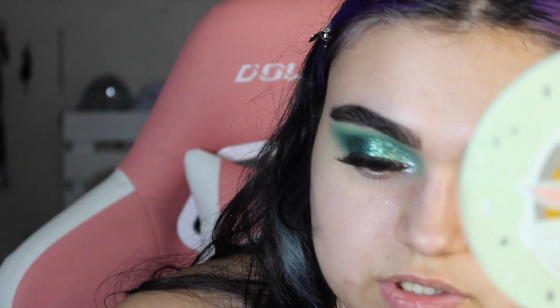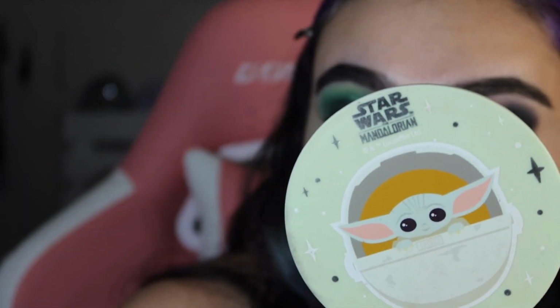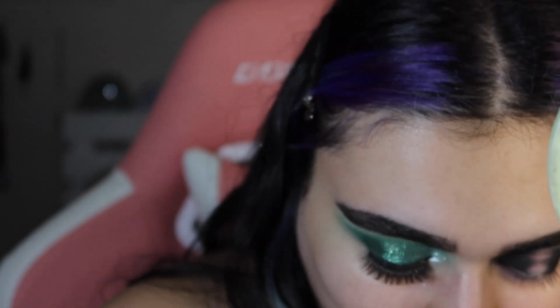Fuck. Maybe I can just take my sponge and kind of clean that out a little, because it's looking rough. Rough. And it's dark out. I am aware, but I want to finish.